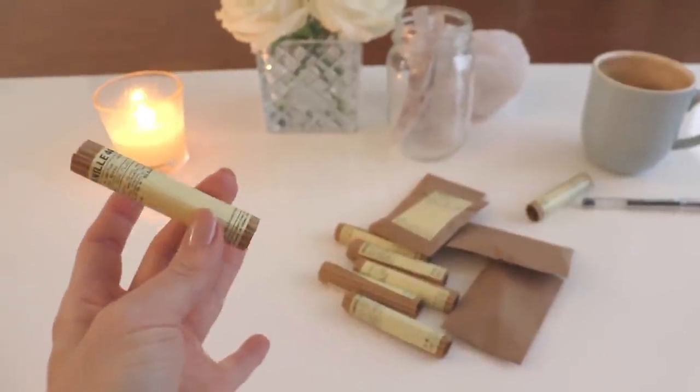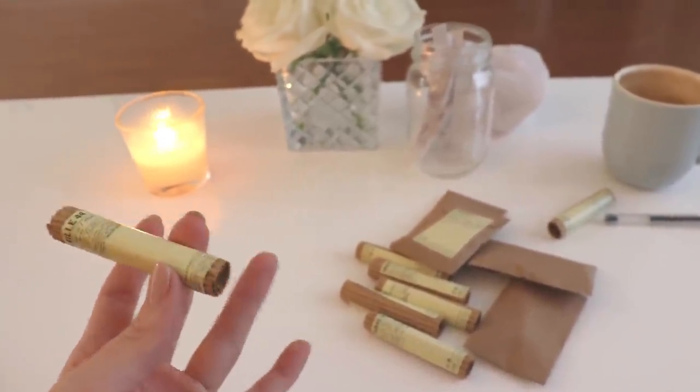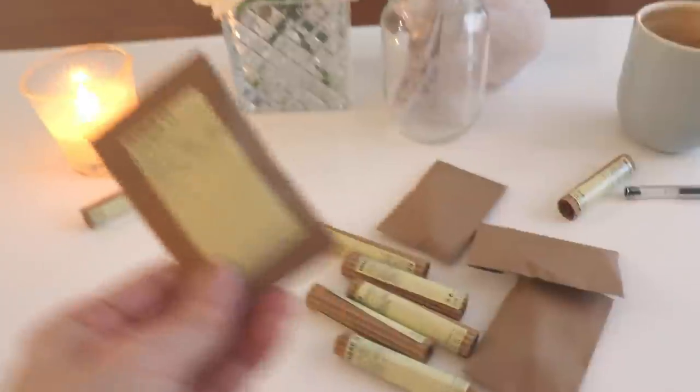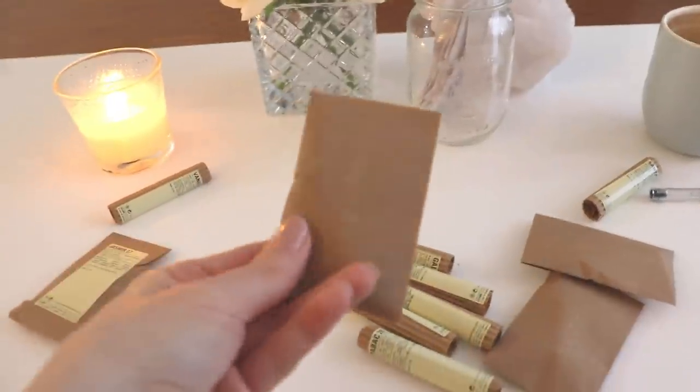And by the way, you guys, I've never smelled any Labo fragrances before at all, except for Santal 33, which, like I say, I wasn't a huge fan of. So we have Vanille 44. We have Jasmine 17. This doesn't have a name on it.